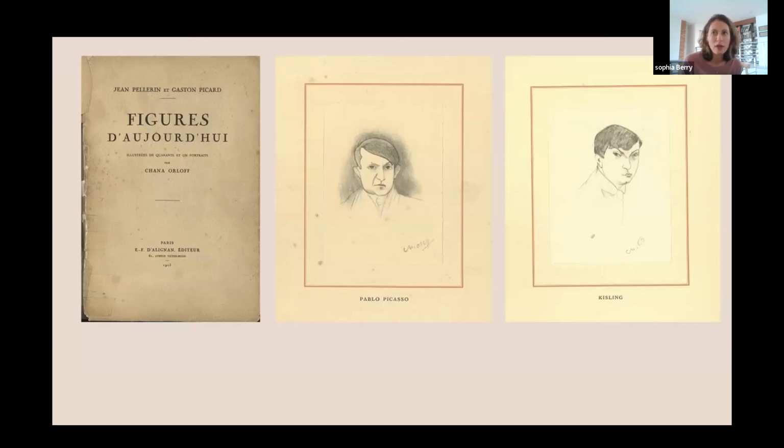She had a lot of people surrounding her who helped her and asked for her work. One of these projects is the Figures of Today. If you probably recognize, there's Picasso and Kiesling, and she did a few more portraits. There were 41 portraits in this little booklet, including Goncharova, Diego Rivera, and a few other artists and cultural people. She used graphite to draw their portraits. This is one of her pieces of work from that time, when she was recovering from the loss of her husband.